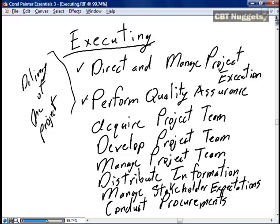A key component to ensuring successful execution is performing quality assurance, ensuring that we're doing all of the things that we said we were going to do to ensure project success. We need to focus on making sure that we have the team in place to allow us to do the delivery of the project. That includes working with human resources to acquire the project team, bringing on the appropriate team members with the appropriate skills at the appropriate time in the project.